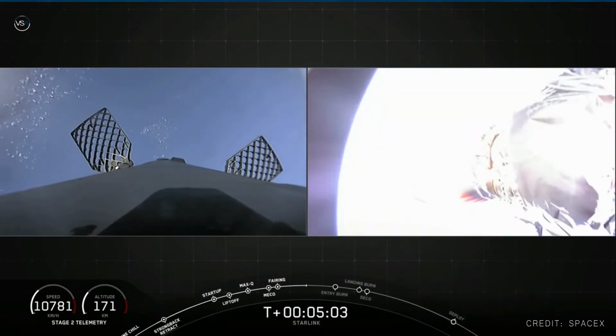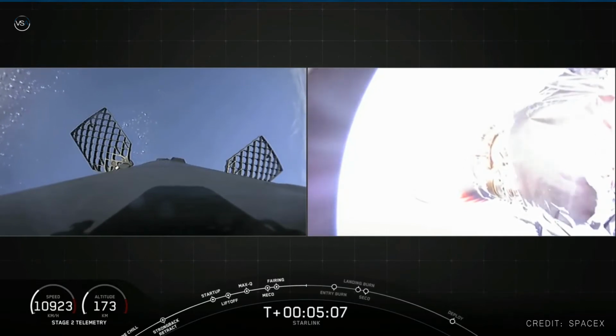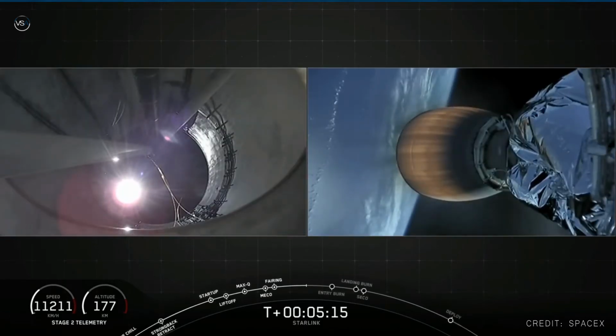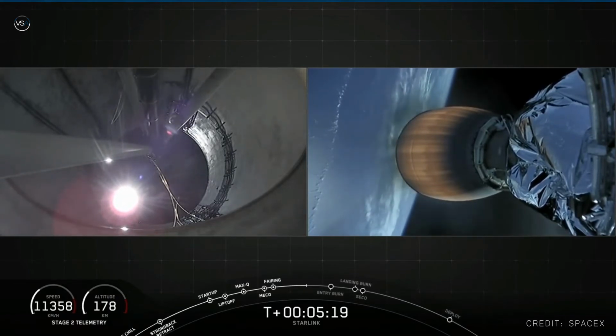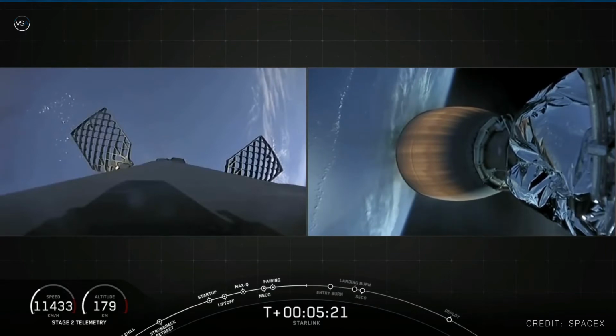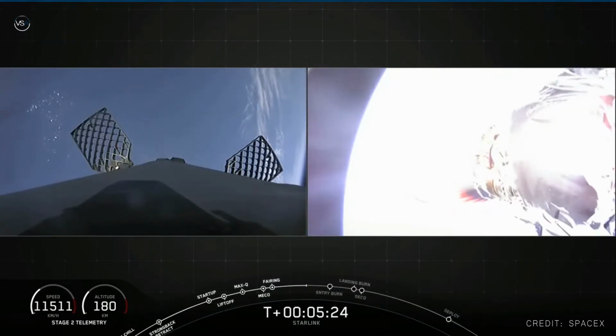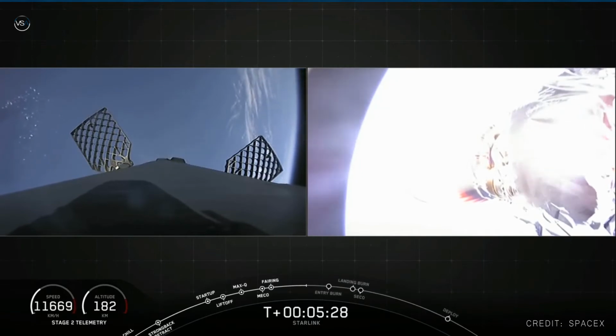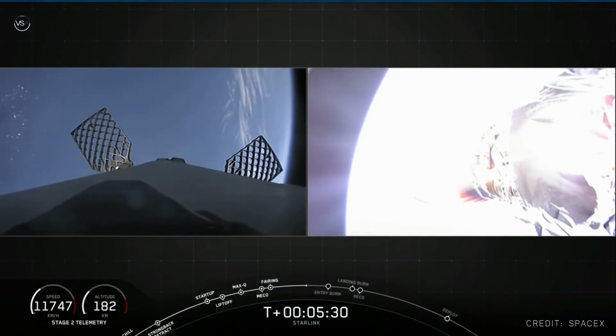Just a note on these Starlink satellites. These 60 will be joining the constellation that's already on orbit. As we mentioned, we've launched more than 360 satellites. And again, these are to provide high-speed, low-latency internet to people down on that globe that you see on the right side of your screen. The MVAC engine on stage 2 is at full power and on a nominal trajectory.